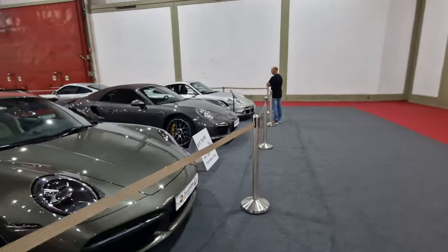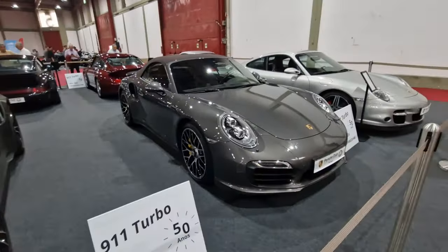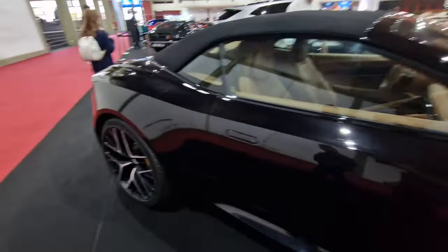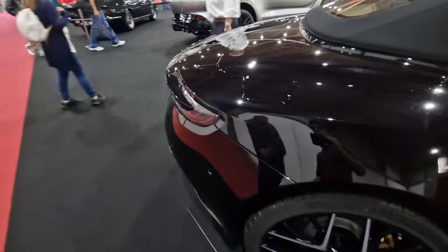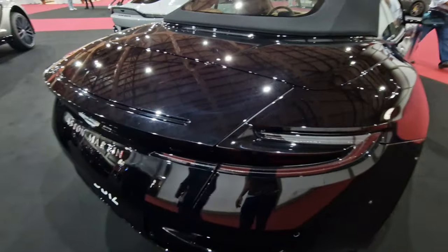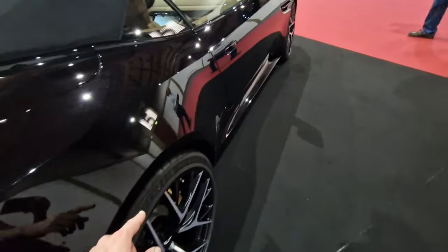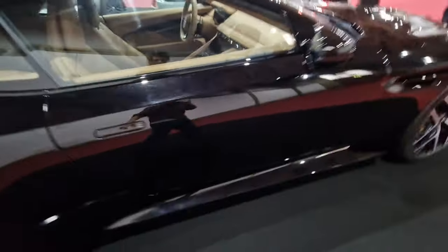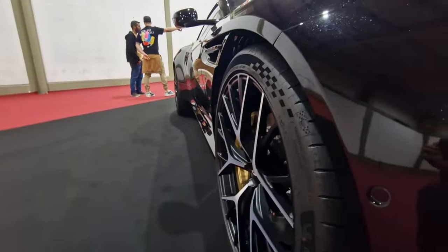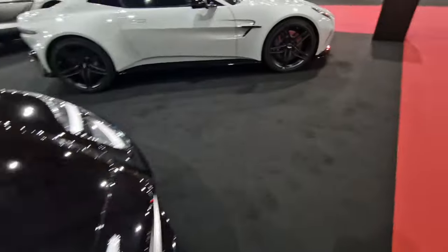Here we got old school to new school. Here we got all our Aston Martins. I haven't seen any of these up close as well. It's just so cool the fact that the back wheels come out so much from the front wheels. You can see the difference right here. Check that out. Look how much it stands out from the back. Amazing.